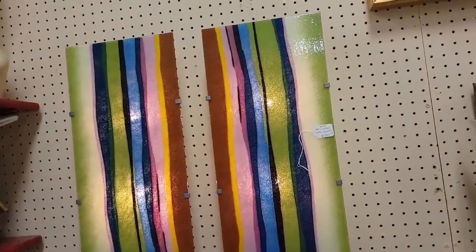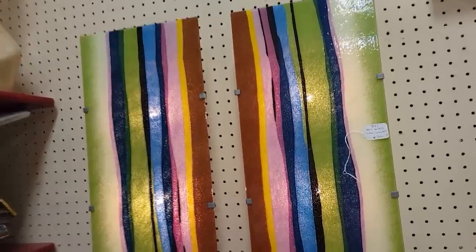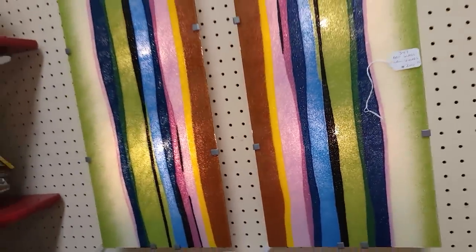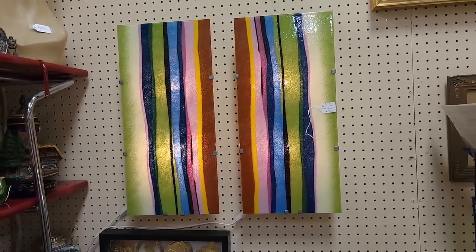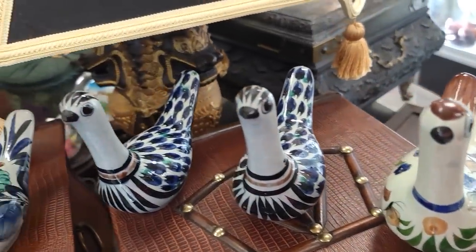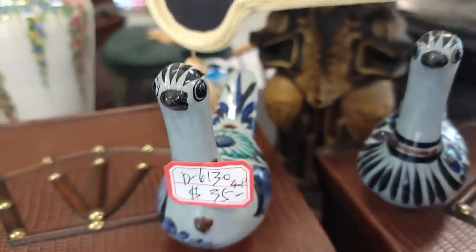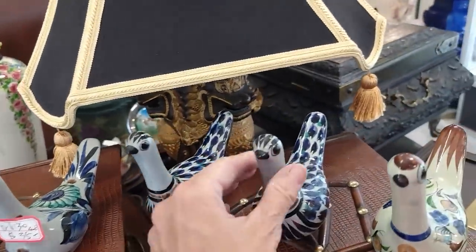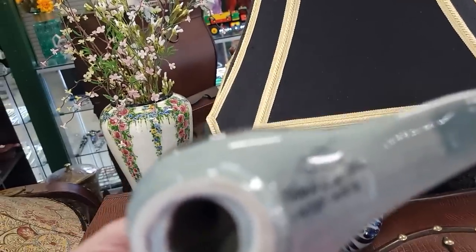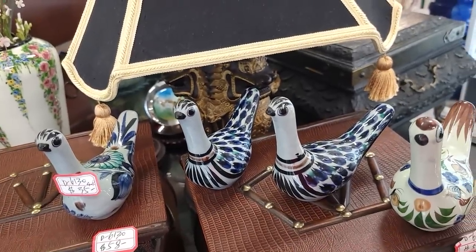All right, these light panels just drew me in. Wow, look at those. It's $200. I'm trying to see how they, okay, all right, I see. Those are just fabulous. I love them. My jaw just about dropped when I saw these and see that they are priced all together for $35. Yes, please. They are all Tonala, Mexico. Very nice quality little doves. Awesome.